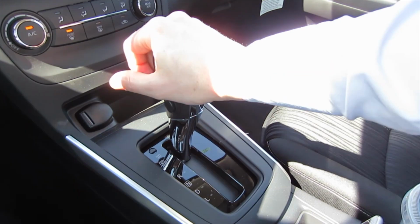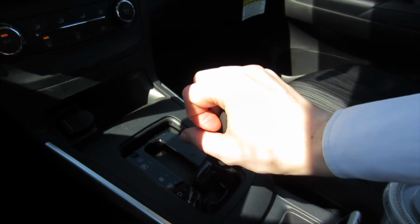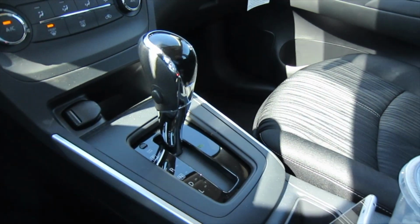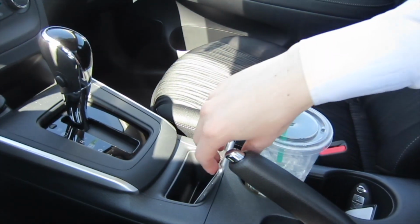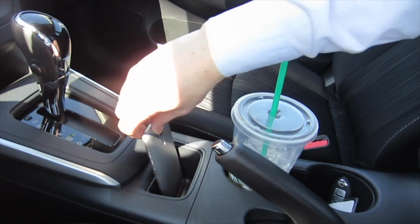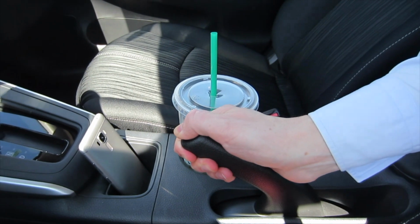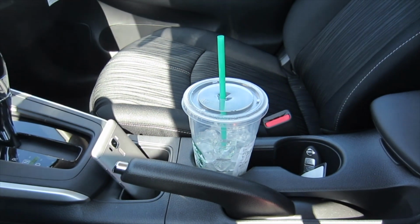Shifting back a little bit more, you have the gear shift. It's a little bit clunky, but not the worst I've ever seen. It is a nice size, so it does feel pretty good in the hand. You also get this nice cutout right here, which I found perfect for my cell phone. 2 nice cup holders, and then a normal parking brake right here in the center.